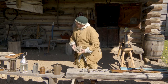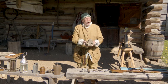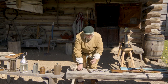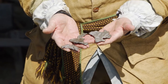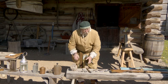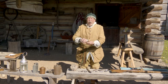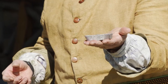What I will do is I have a fire going in the furnace. I will lay this stone in the fire, and when it achieves about 600 degrees, the lead will actually melt out of the stone. And when the fire goes out, I will have globs of lead like this in the ashes. So I will take these out of the ashes and collect them up, put them in a ladle or a crucible. At that point, I can pour them into an ingot. This is a 1 pound ingot of lead.